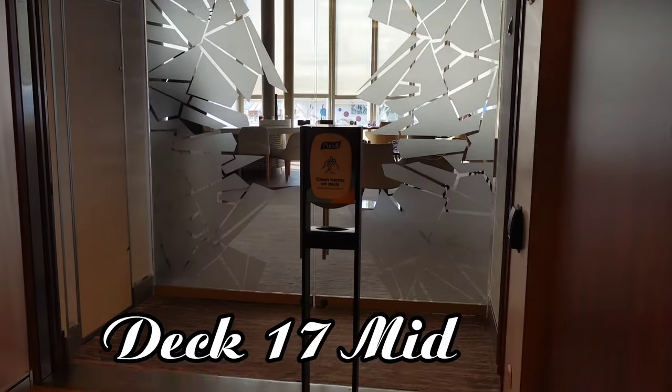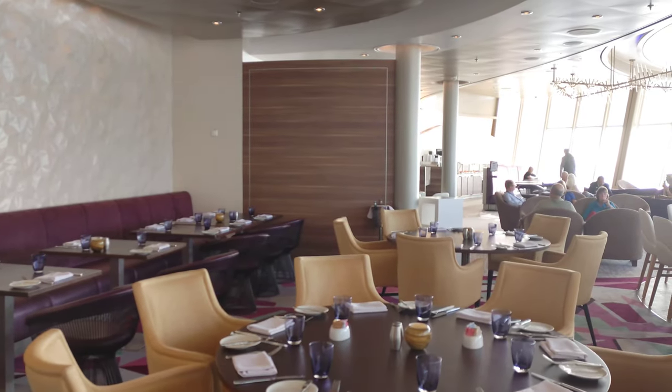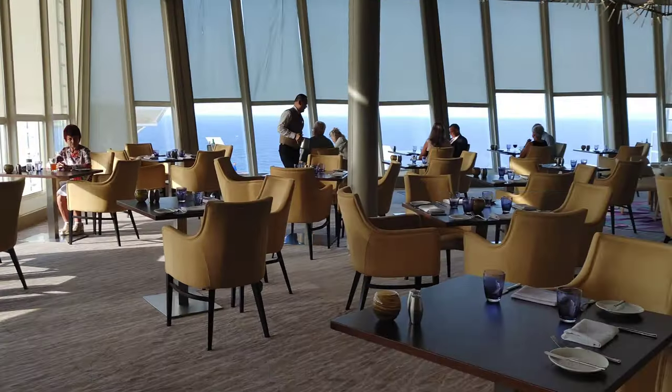Guests staying in suites on the Allure will have access to Coastal Kitchen, which is a special dining area just for them.